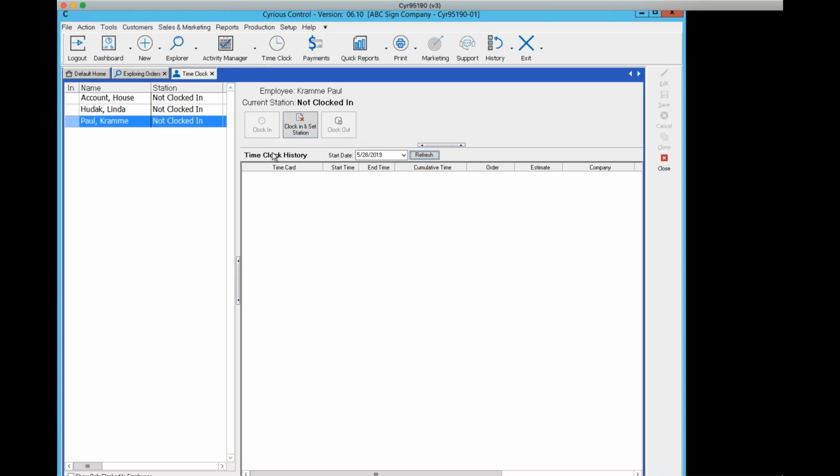You can clock in, and then what I'm not seeing here, and I'm not sure why, is the choosing of the station. So I'll try to figure out why that's not working. We'll hit it again on Thursday. Just jotting a note to myself.